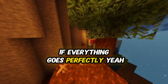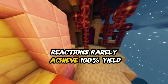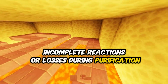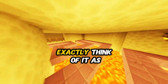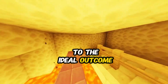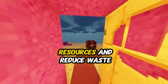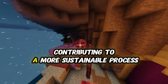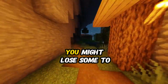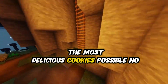Correct. And in chemistry, the limiting reactant determines the maximum theoretical yield, the amount of product you could potentially make if everything goes perfectly. But things don't always go perfectly, right? In the real world, reactions rarely achieve 100% yield. There could be side reactions, incomplete reactions, or losses during purification. And that's where percentage yield comes in. Think of it as a measure of efficiency: how close did we get to the ideal outcome? This concept is critical in industrial chemistry, where optimizing yield can save resources and reduce waste, contributing to a more sustainable process. So it's like trying to get the most cookies out of a batch of dough. You might lose some to burnt edges or crumbly bits, but you always aim for the most delicious cookies possible.